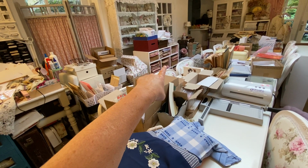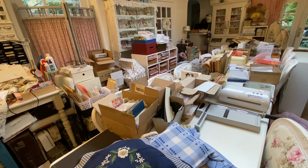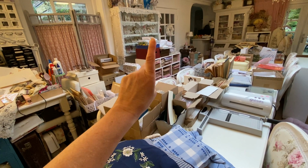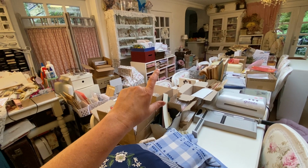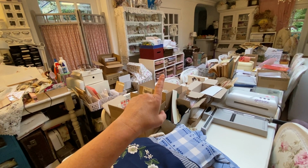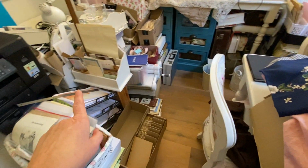That's all the vintage magazines that I sell in my Etsy shop. A lot of them are not even in my Etsy shop yet. So if you're into vintage and antique magazines, especially French, Dutch, some English, keep an eye out on my Etsy shop. But going back over here now.